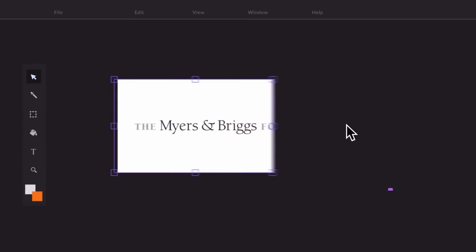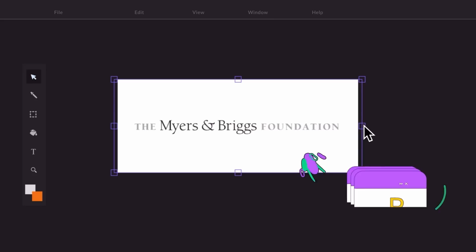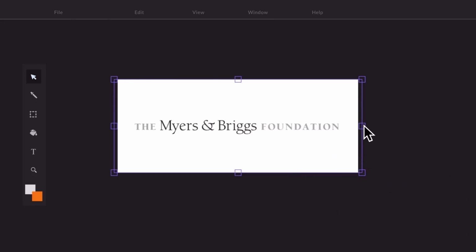Take this design right here. This was an old design for the Myers and Briggs Foundation. It's quite an ugly logo, right? I mean, look at it.